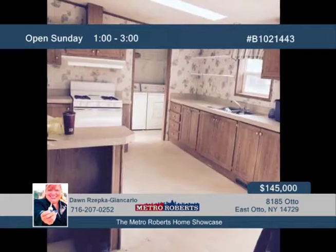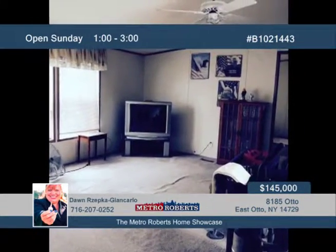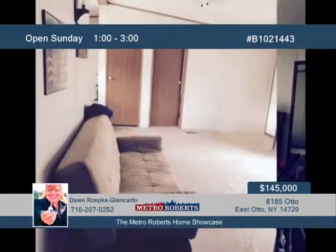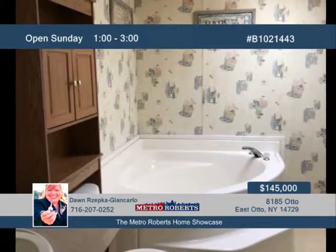The interior boasts a master suite, walk-in closets in all three bedrooms, first floor laundry and full basement. Also included is a stove, refrigerator, and TV. Make this home your own today with a call to Dawn.